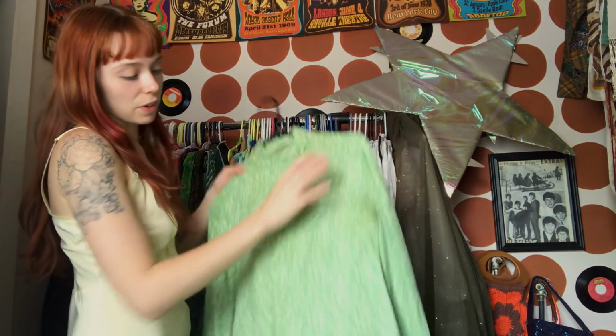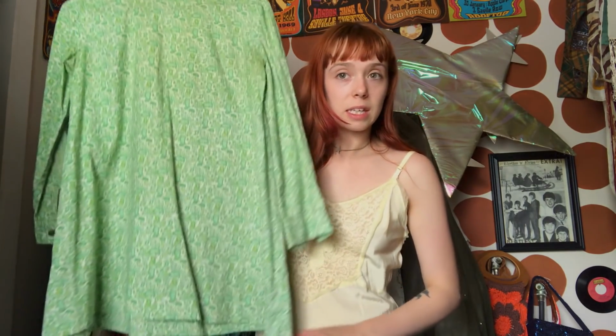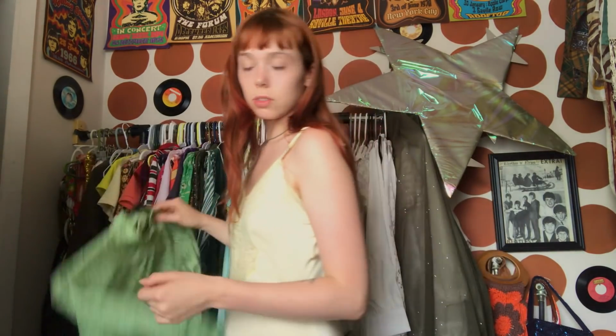This is one of the very first vintage 60s dresses that I bought for myself, that wasn't just a random thing that I found at a thrift store. I went on Etsy and got this when I was 18 after this horrendous breakup, and it cured all of my sorrows. So, lesson learned, go shopping, buy yourself a cute dress.